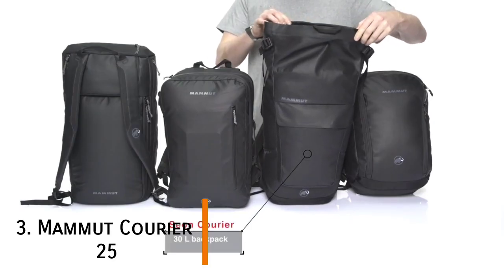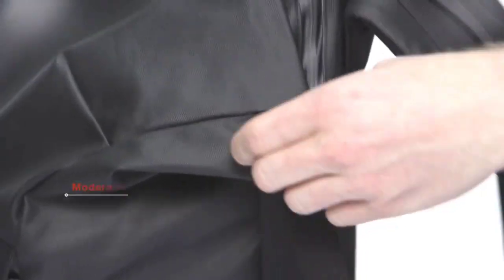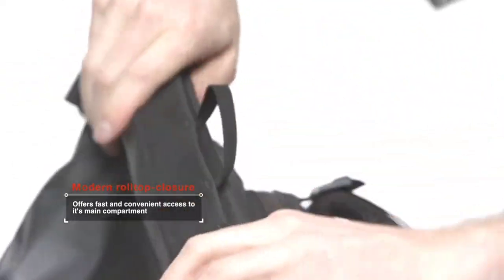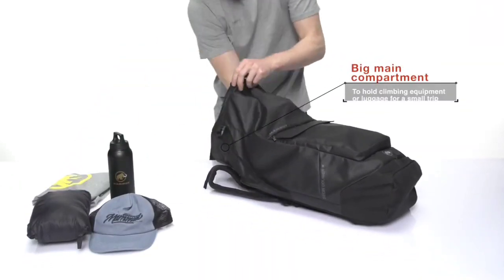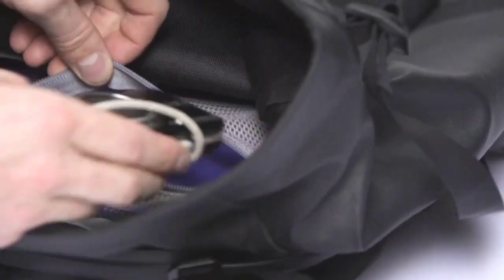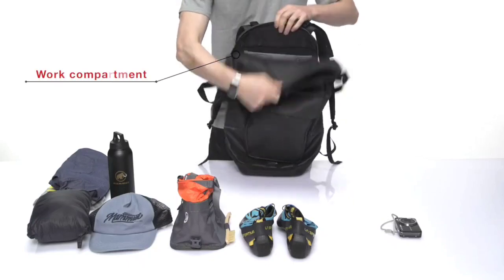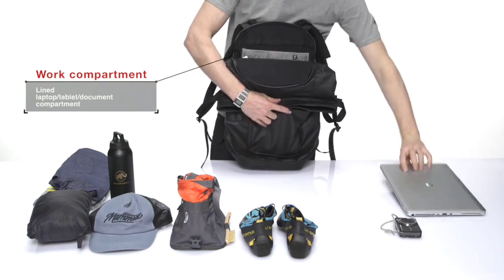Mammoth Xeron Courier 25, a great laptop bag for the daily commute. The distinctive design of the Mammoth Xeron Courier 25, along with the name, suggests that this is a laptop bag that is designed for people who work or commute by bike. Even if that's not your usual mode of transport, this is a business laptop bag that is still worth considering thanks to its comfortable design that protects both you and the laptop when worn.